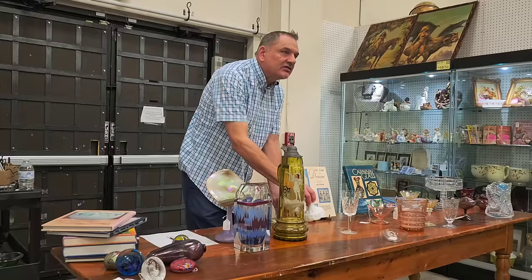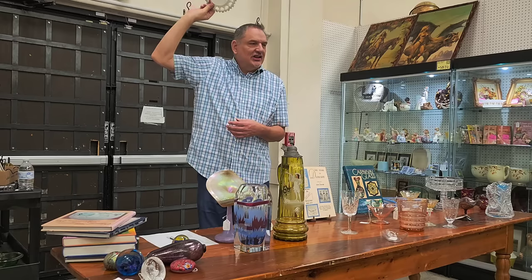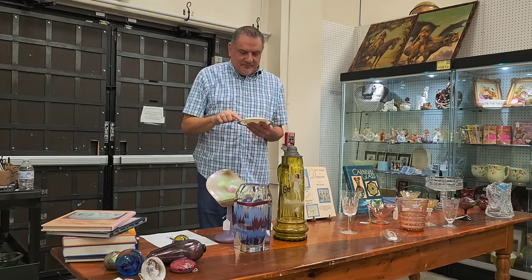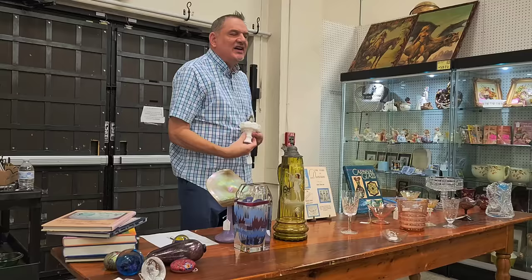Milk glass. Easy, right? This is an old piece of milk glass. The way you can tell, if you hold this up to the light, it has what we call fire around the edges. It's like an orange. This one I'm going to send, it is actually a piece of Westmoreland. Westmoreland was marked. It looks like a W with a C.